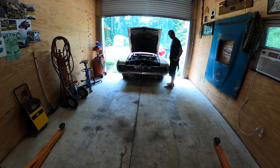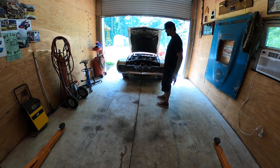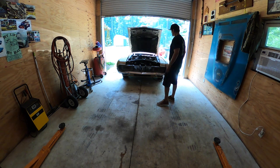Runs pretty good. I couldn't be more happy. I mean, I don't hear nothing in it. No knocking, no clicking. Smooth. I wish they were all like this. I think even that carburetor might be opening up a little bit too. I don't know.